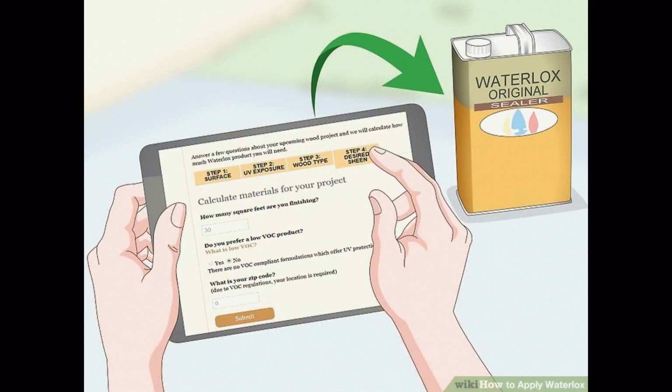https://www.waterlox.com/support/purchase assistant. Typically, you'll need 2 base coats and 1 top coat. This means that for a 500 SQFT area, you would need 2 US gal (7.6 L) of Waterlox Original Sealer/Finish and 1 US gal (3.8 L) of whatever top coat you choose. You may need more coats for very porous, untreated, or recently sanded wood surfaces.